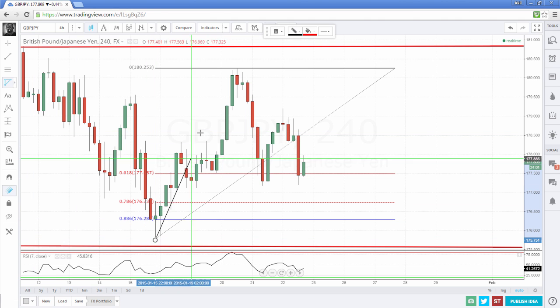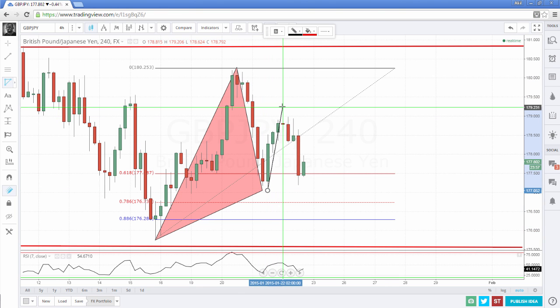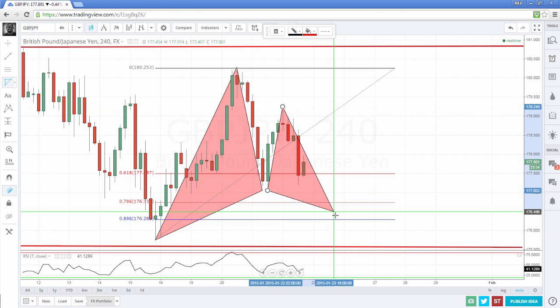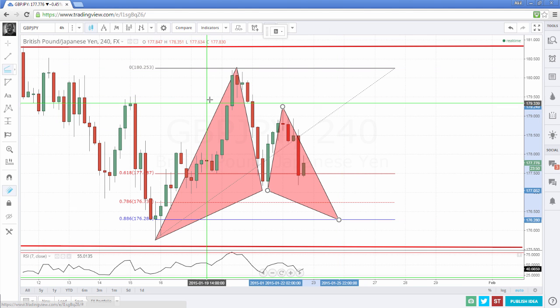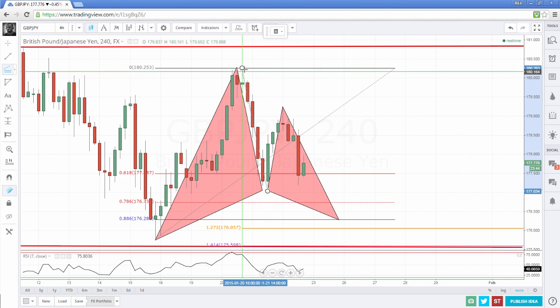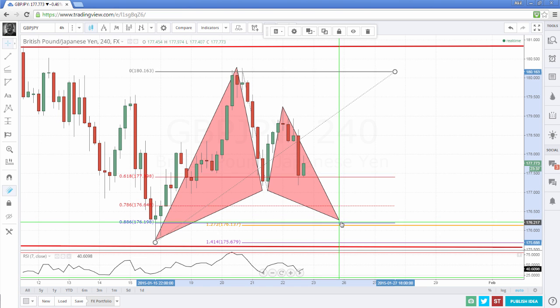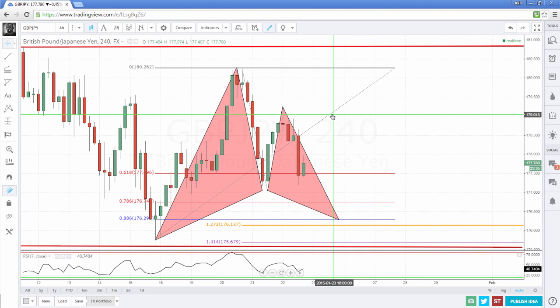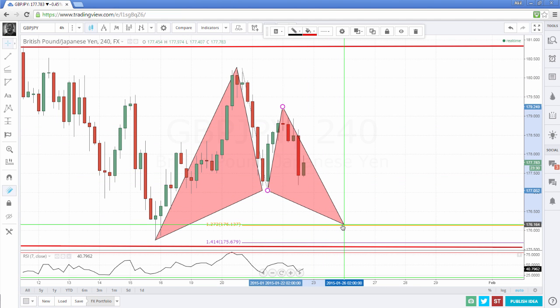Looking at an X to A, an A to B, a B to C, and potential CD completion, which is going to be right down here. It's technically going to be at our 127, but let's see if that lines up the right way here. Boom. A little bit lower, right down at our 127. So if the market decides to push down, I'll take these fibs off. If the market decides to push down, we have a bullish Gartley pattern completion right down here at 176.13.